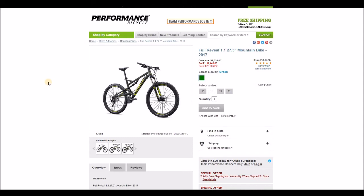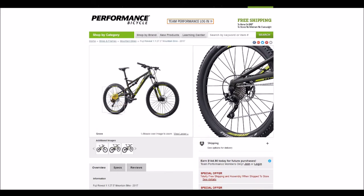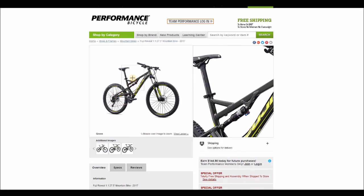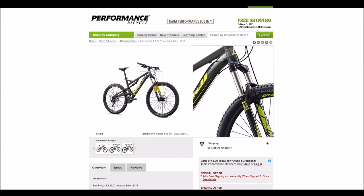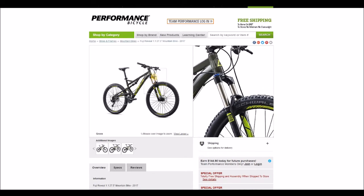So here is a Fuji Reveal 1.1 27.5 bike. It's a 2017, so it should be readily available, even though they have some limited sizing. It seems like the 17 is out of stock, but if you call locally or whatnot, they might have something. And if you shop around for that particular bike, other online retailers are surely going to have something, I believe.